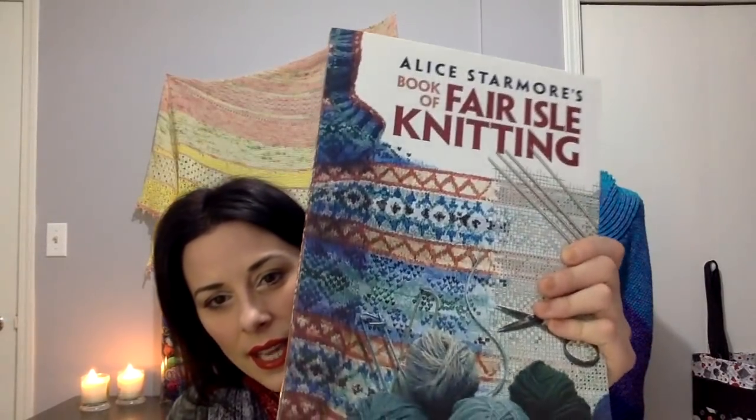This is not an in-depth review at all. I've just recently gotten this book, so I haven't spent that much time looking at it. I just know already from the cursory glance that I've had that I'm really enjoying it. And if you enjoy Fair Isle knitting, definitely take a look at this book. Even if you go to the library and see if they have it, just go and take a peek.